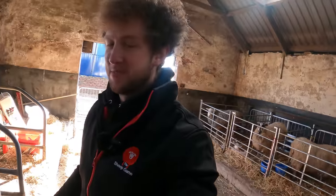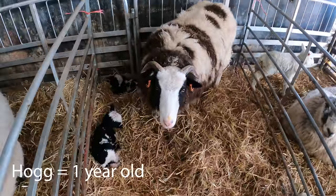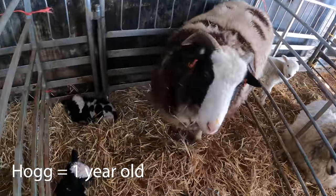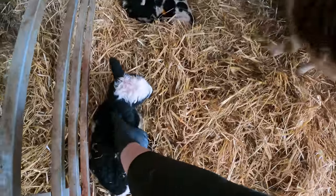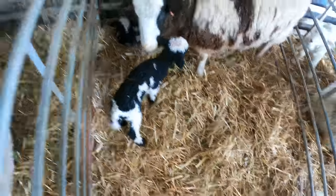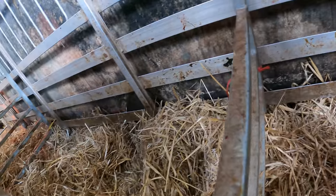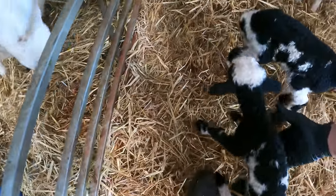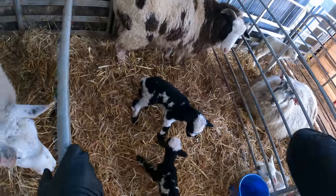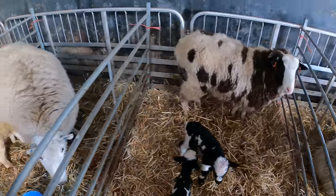We love the Valley Blacknose. Just for some fun, look what happened last night. Our little hog. So this is a little hog from last year. She was born in February last year. And she's had these 2 little Valley Blacknose crossed lambs. What have we got this time? Oh, we've got a girl. And we've got a girl, so 2 girls. Tiny little lambs, but it is a hog having twins. It is to be expected. We'll make sure she's plenty of milk and keep an eye on them.